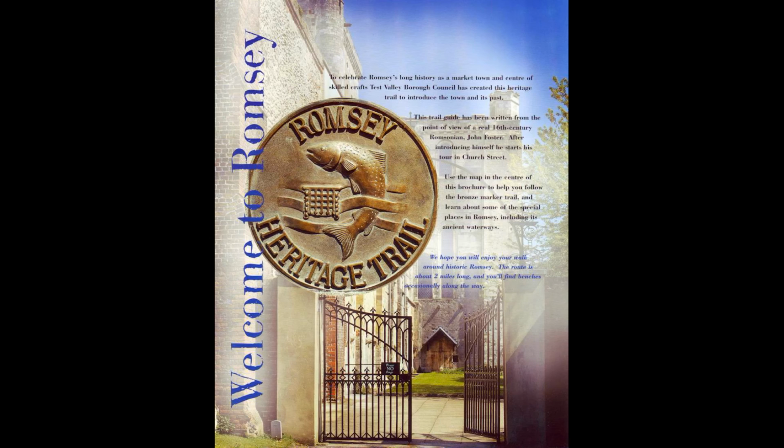From here, walk clockwise around the marketplace. The Town Hall, built in 1866 by Romsey Borough Council, now houses Romsey Town Council Office. The Romsey Local History Society also has its headquarters here, and it houses an extensive archive about the town in the basement.